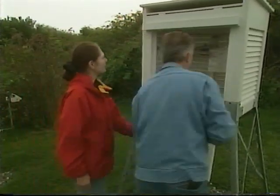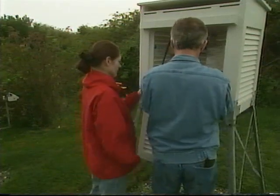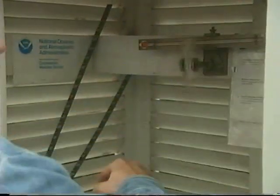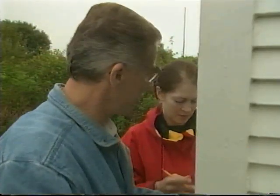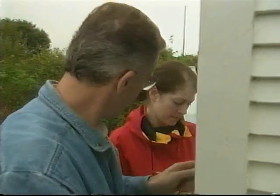Okay. Temperature at observation, 63. Minimum temperature, 58. We'll reset it. I'll lock that. Next, the rain.